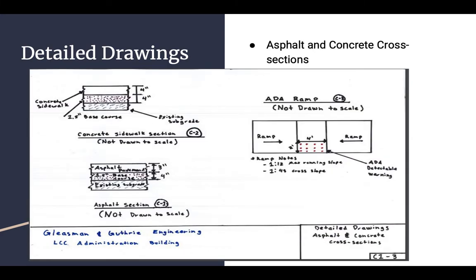So now we're going to be looking at the asphalt and concrete cross sections that will be constructed. As was stated earlier, we're going to need a 4-inch thick, 1.5-inch base course for both the concrete sidewalk as well as the asphalt parking lot. And then for our asphalt section, as we spoke earlier, we're going to have a 3-inch thick asphalt pavement placed on top of our base course. And then looking at our concrete sidewalk section, we researched that most concrete sidewalks are about 4 inches thick, so we have drawn our cross section according to that.